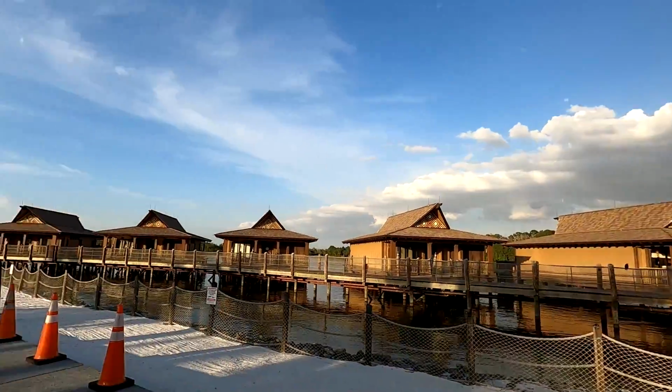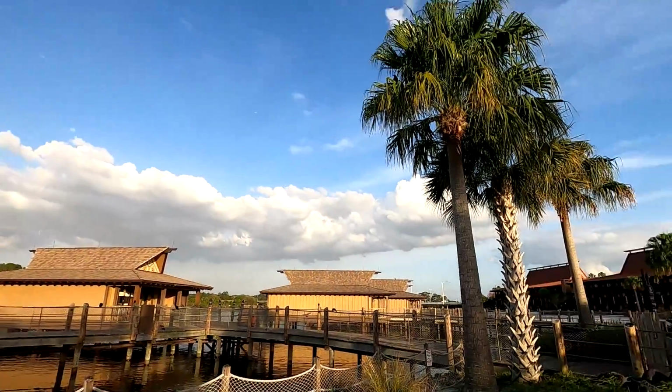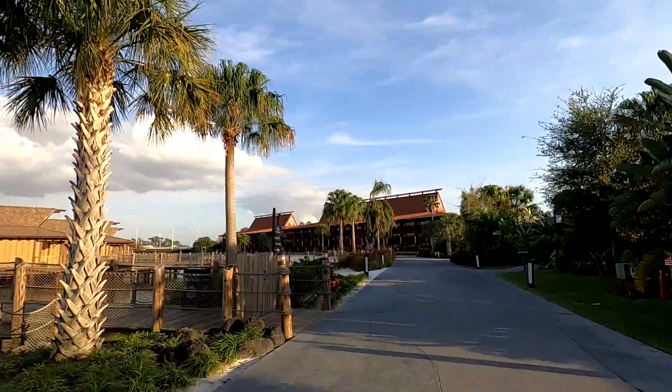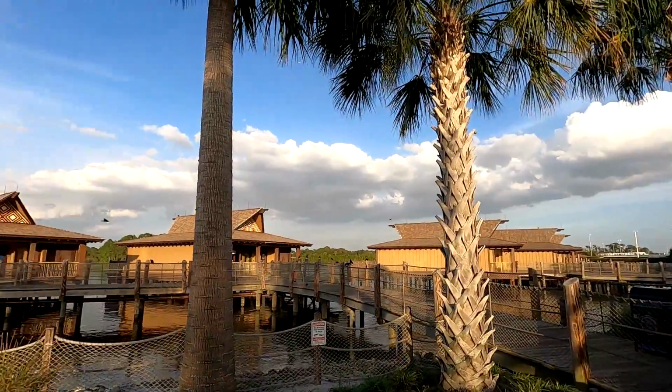So after I bailed on waiting for that Animal Kingdom bus, I'm just kind of walking by all the cabanas here on the water. Looks amazing. You can hear these birds squawking and chirping up there. I think this is pretty close to that route that I walked from the Magic Kingdom. But again, really nice to hear the birds kind of hanging out back here.